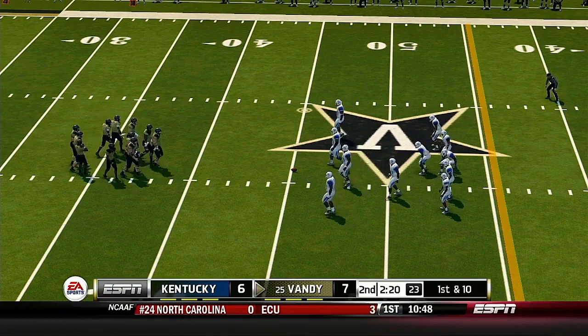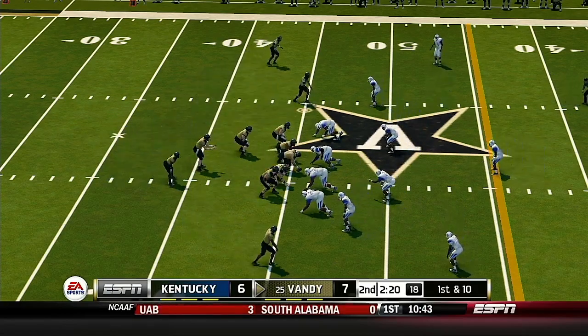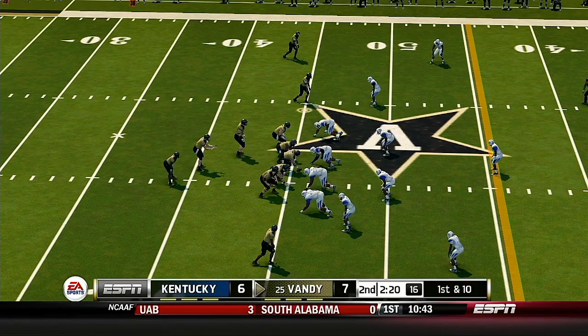Momentum swings have been fairly even. And with so little separation, this game can be drastically changed on just one or two plays. Vanderbilt is up one.